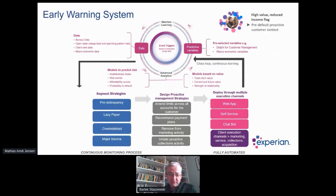What our clients built at the end of the day is something we can call an early warning system. This has many names and many dimensions. What it is, kind of an environment, of models and maybe warning signals that helps you to identify customers before they get into financial difficulties and late payments, and to enhance the better strategy and the better treatment to the customers when they are there.